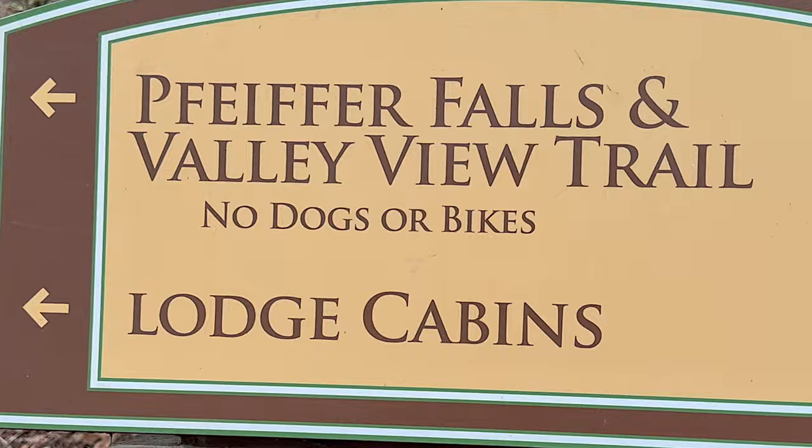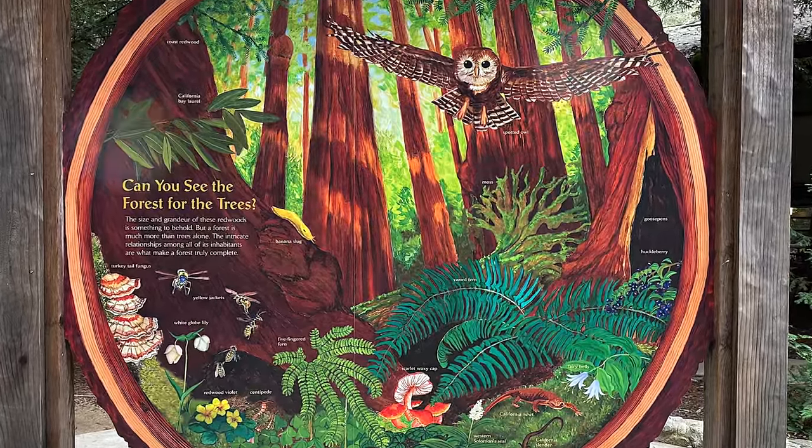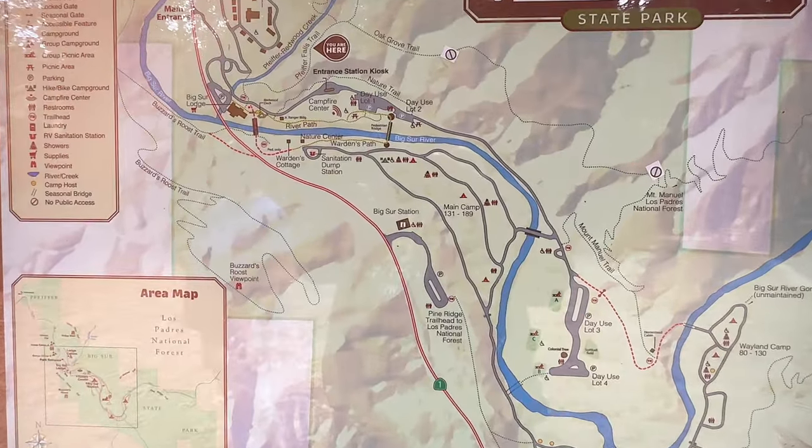Today we are going to be doing a little hiking. We're gonna be taking a walk to Pfeiffer Falls here in Big Sur, California. It's a short hike, I think it's like a mile and a half in, and then we're gonna be walking back. So we're gonna check out this waterfall. Come join me. Let's go do this hike, and I'll see you on the trail.